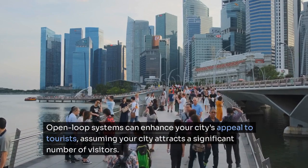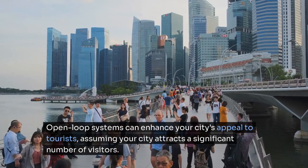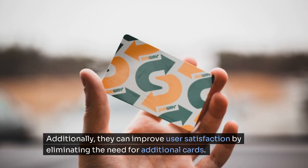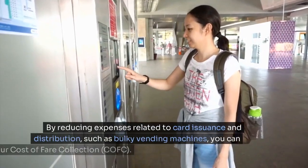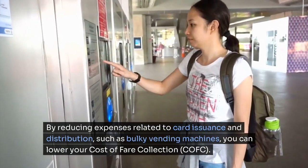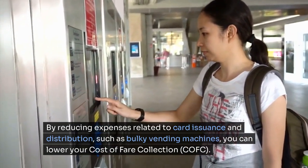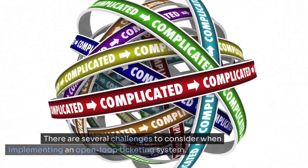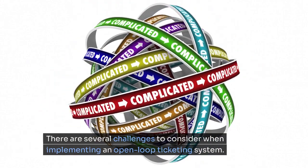Open-loop systems can enhance your city's appeal to tourists, assuming your city attracts a significant number of visitors. Additionally, they can improve user satisfaction by eliminating the need for additional cards. By reducing expenses related to card issuance and distribution, such as bulky vending machines, you can lower your cost of fare collection, COFC. However, the reality is more complex. There are several challenges to consider when implementing an open-loop ticketing system.